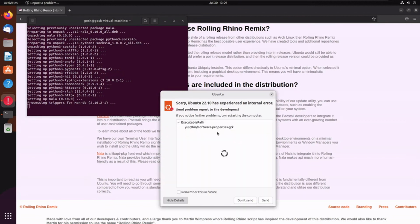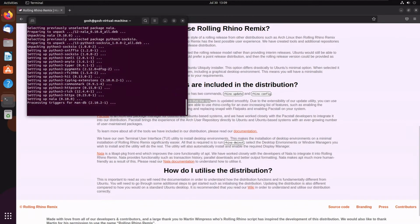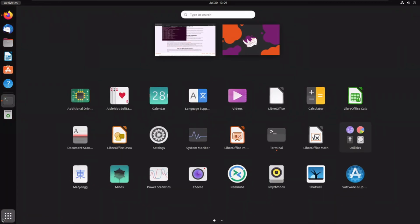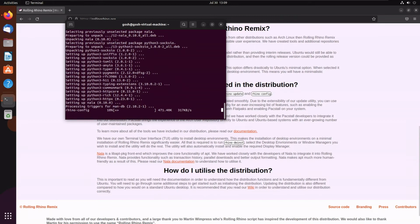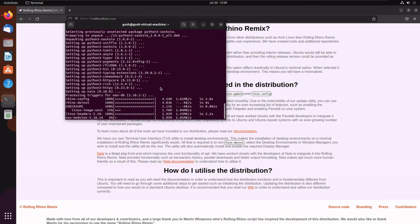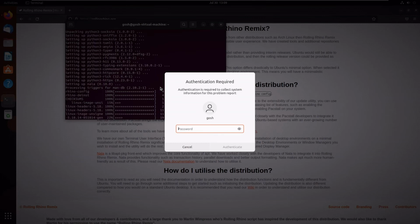Okay, Ubuntu. Oh, look here, 2210. That's weird. Has experienced an error. Okay, so that's my bad. That's me trying to open up that other piece of software. Maybe if... Oh, Rhino config is updating as well. Rhino, okay, checksums. Okay, Linux headers. Oh, you want my password again? Okay, that's pretty cool.